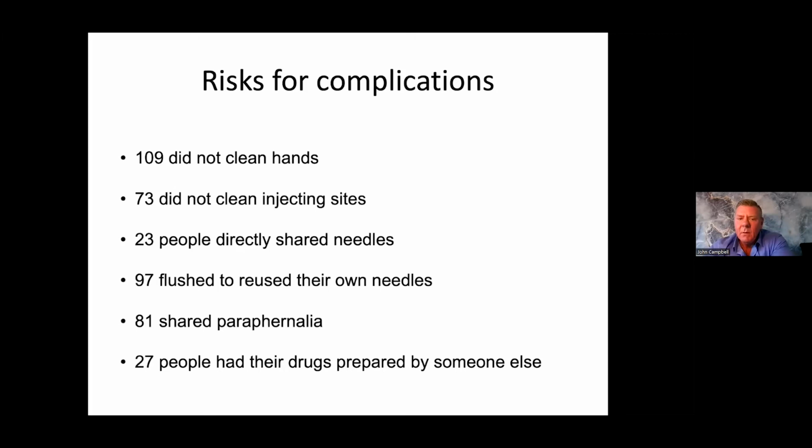81% reported sharing paraphernalia with other people, again, bacterial infection risks. And for 27 individuals, they actually had their drugs prepared for injection by somebody else, so they had very little control over that process.